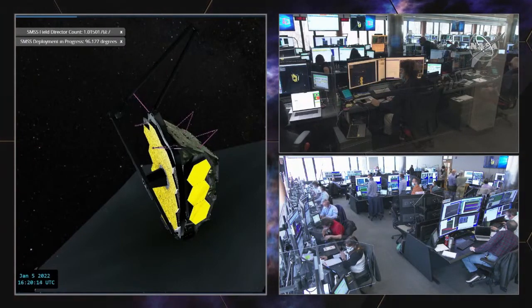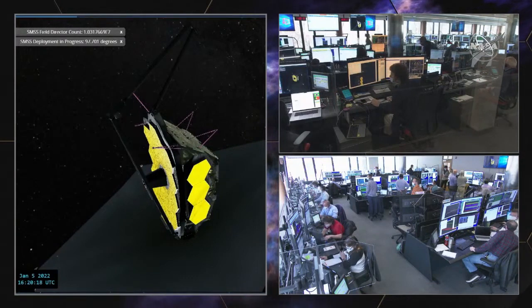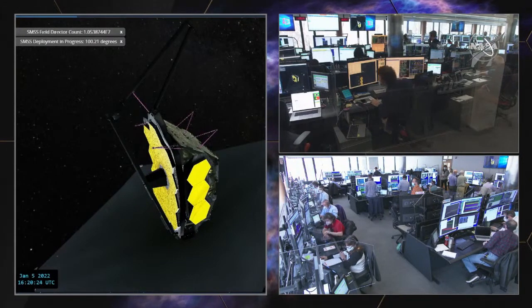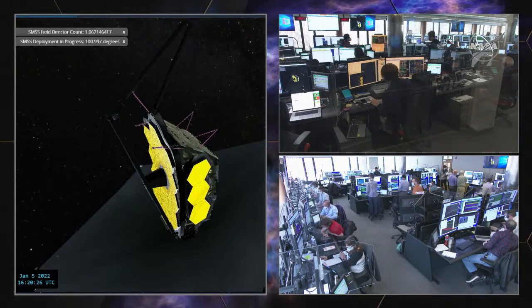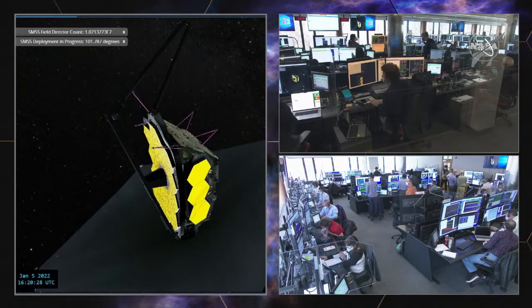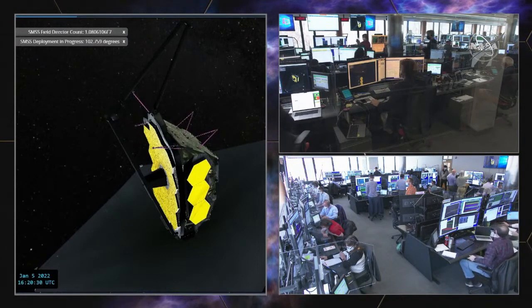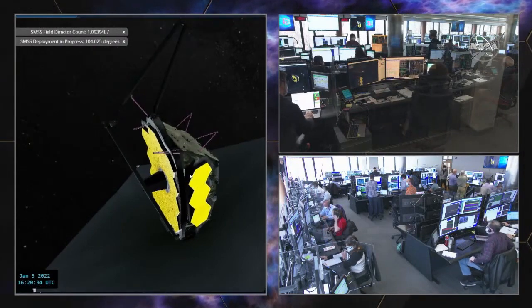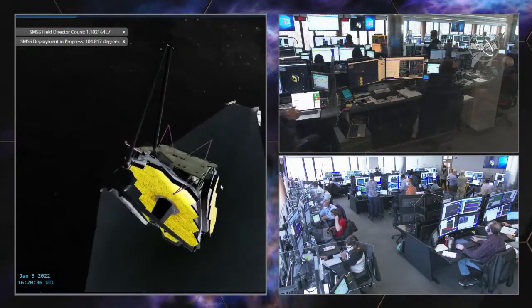And you are looking at live coverage of the deployment of the secondary mirror. Lead on ops with the status. We're about halfway through the deployment. Currents are looking really good, lower than we saw in the ground testing, and everything's looking nominal. So we've got about 5 or 6 more minutes to get to the hard stops. Right on that. Thank you for the update.